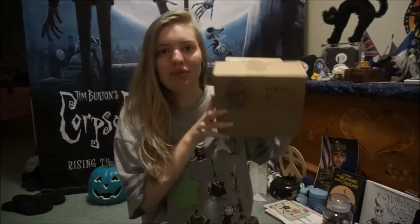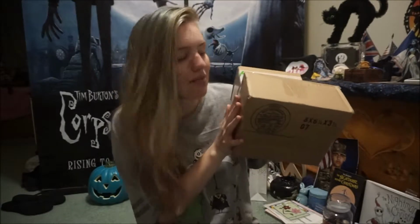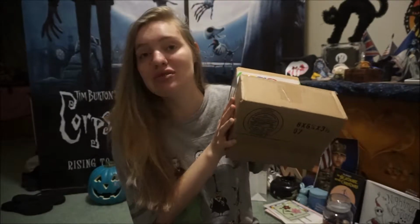But anyways, so I ordered these 2 items from eBay. The bottom one was actually supposed to come on Wednesday, so I'm really excited that it came today. And then the top one is my little Oogie Boogie that I'm very excited about. This one didn't have a tracking number, so I was really nervous about it, but I ended up getting it. So I'm gonna open the first one first, and then I'm gonna open the bottom one.